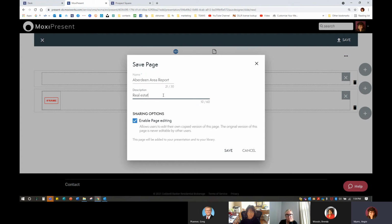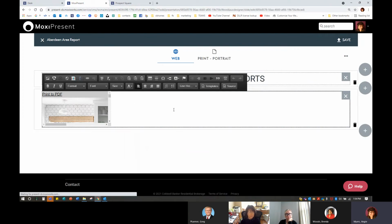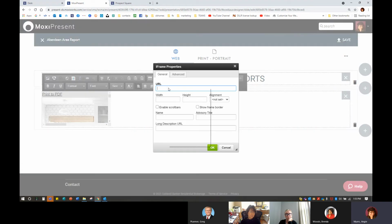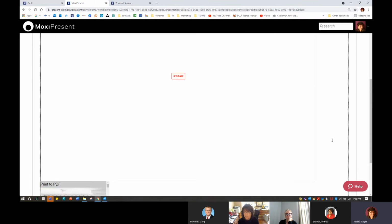So, real estate information for the area of Aberdeen. And again, you guys can type however you'd like. I'm going to hit save. Now it's going to put that report in and you can see that it's really, really small. So again, I can go back in and change that. Maybe I want to make the height something. I'm going to make the width 1200 just to make it very, very wide. Hit okay. And now you can see it's much, much wider.